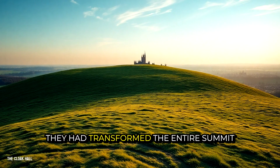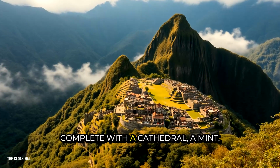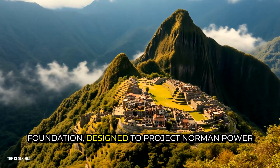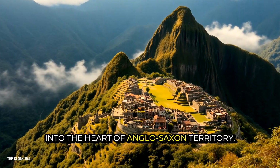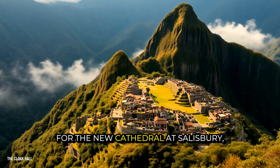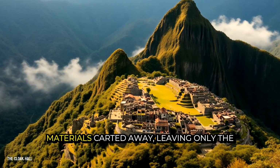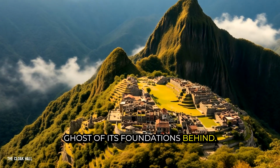They had transformed the entire summit into a fully functioning urban center, complete with a cathedral, a mint, and a civilian population. The city was a planned colonial foundation, designed to project Norman power into the heart of Anglo-Saxon territory. And when the clergy abandoned it for the new cathedral at Salisbury, the old city was not simply abandoned. It was systematically demolished and its materials carted away, leaving only the ghost of its foundations behind.